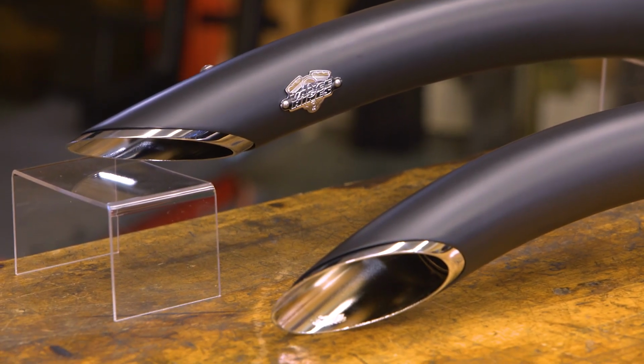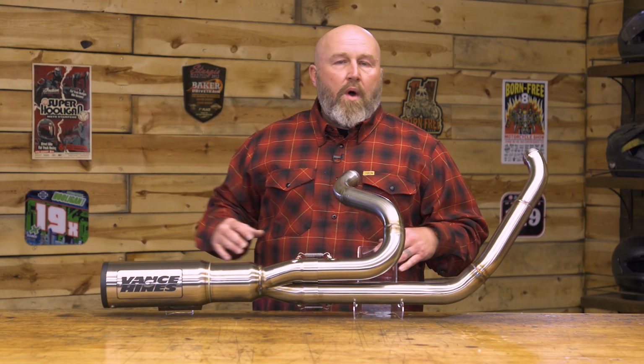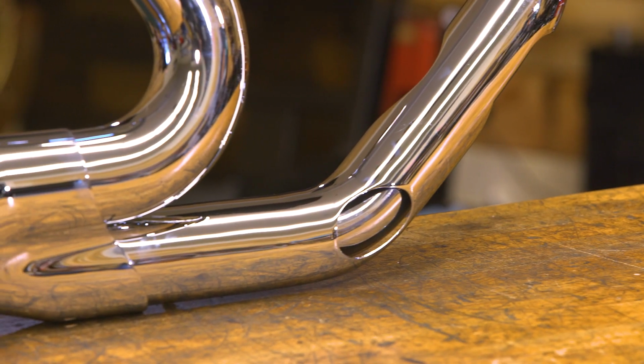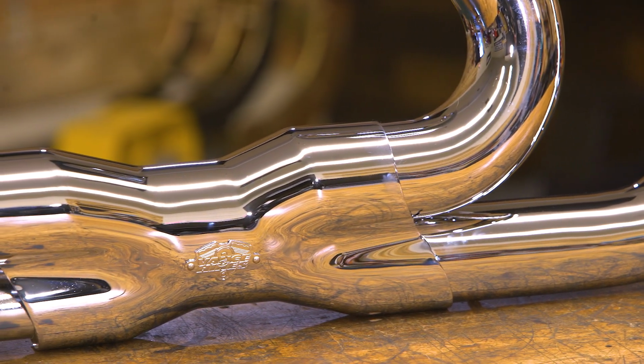Now, what does this fit? This is gonna fit Harleys from 1990 all the way up until 2023, a wide range of models and a wide range of models of exhaust to go in this line. They're gonna run you anywhere from $1,000 to $1,500 depending on what model of exhaust and the finish.